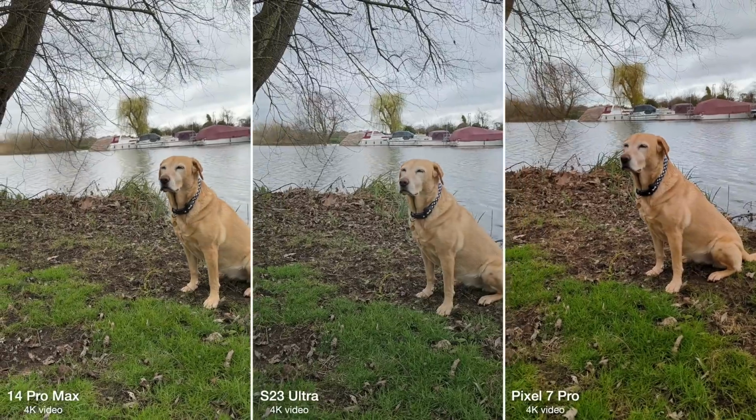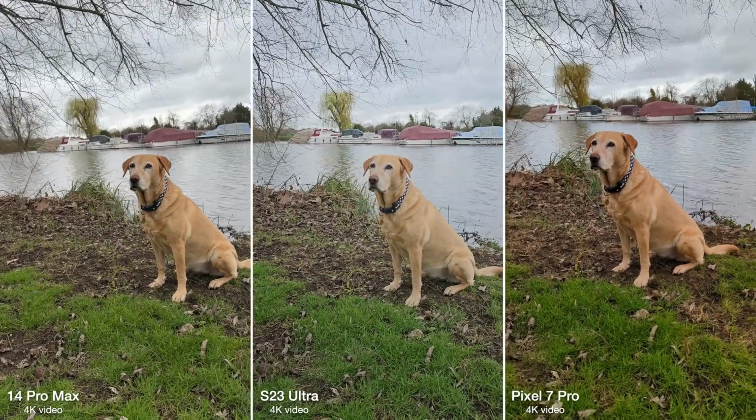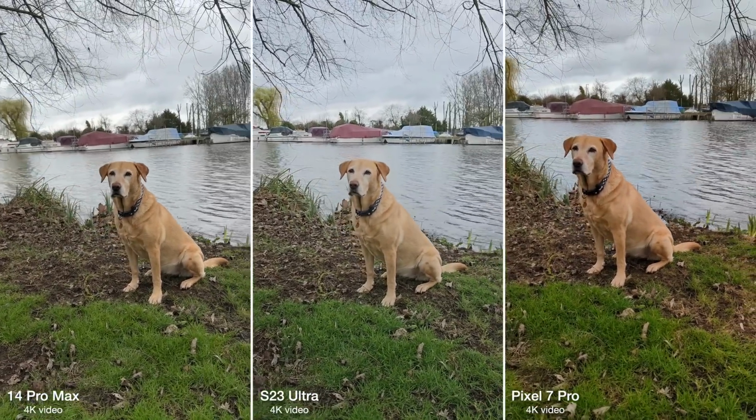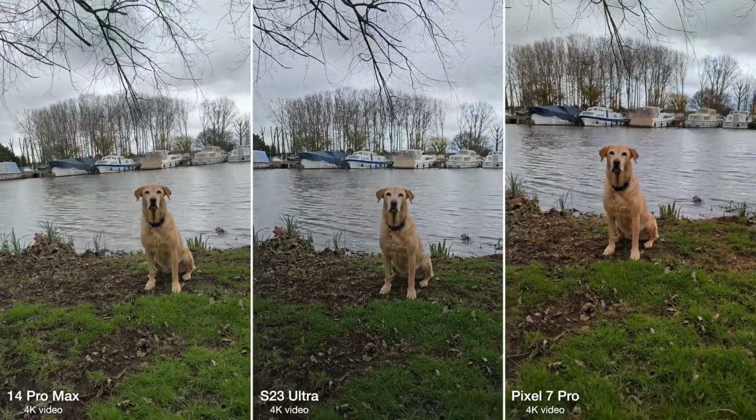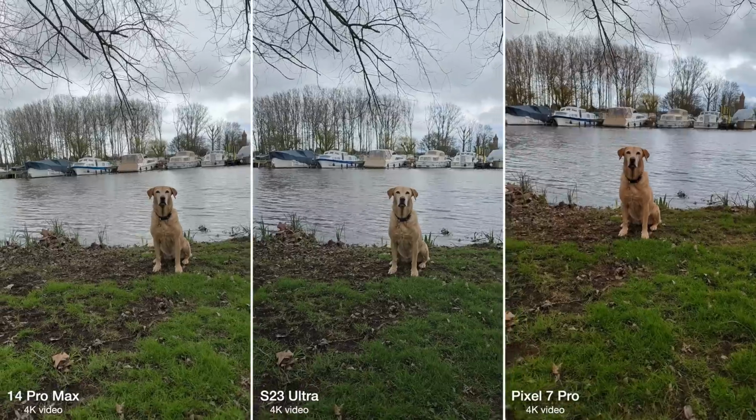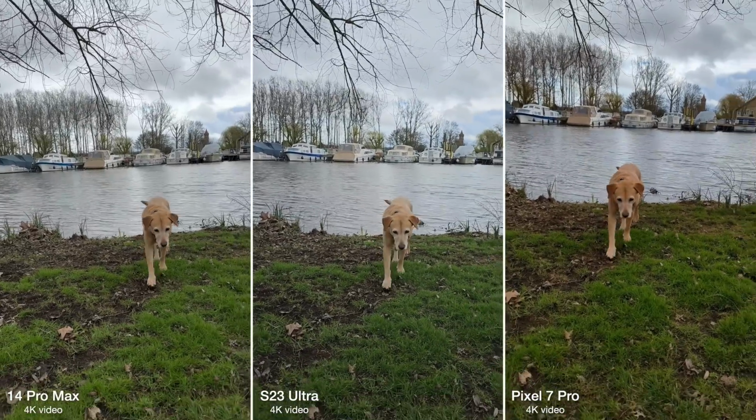When it comes to video, it's a similar story to last year, and yet again the iPhone just can't be matched for smoothness and stability. It has the best colour accuracy too. The Ultras are overly cool, whereas the Pixels are oversaturated. I must say this is aesthetically appealing, just not realistic.